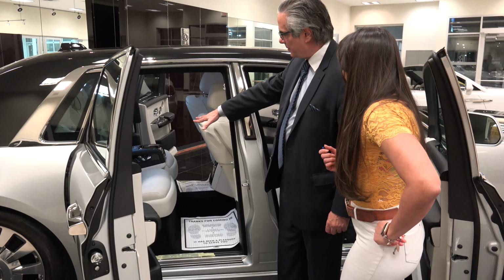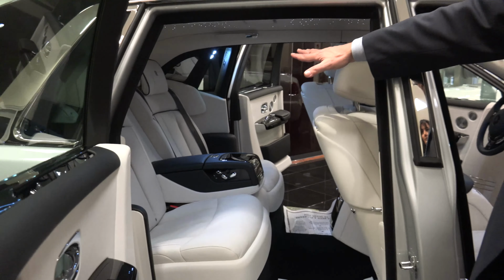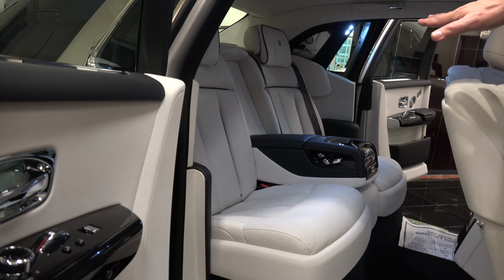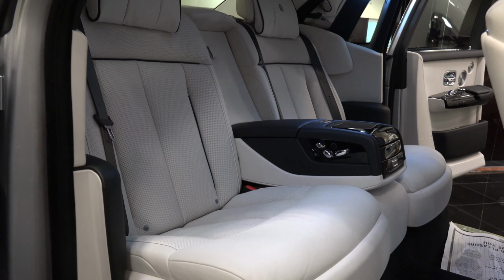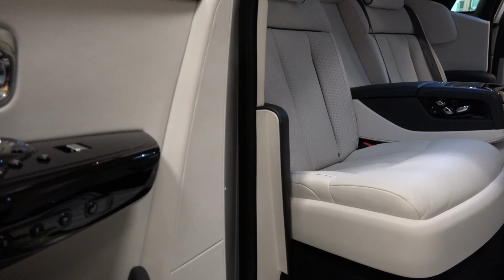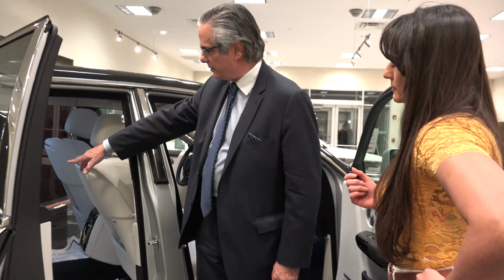In the back seat, it is 3 seats, and if you do have 3 people back there, there are seat belts for all 3 who can sit comfortably. The outer seats, though, are heated and ventilated and can also be adjusted. Okay. You can see the controls there.